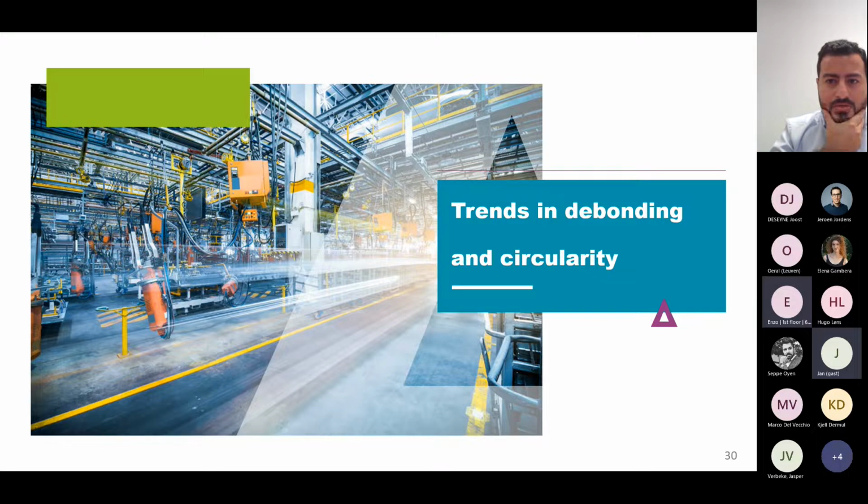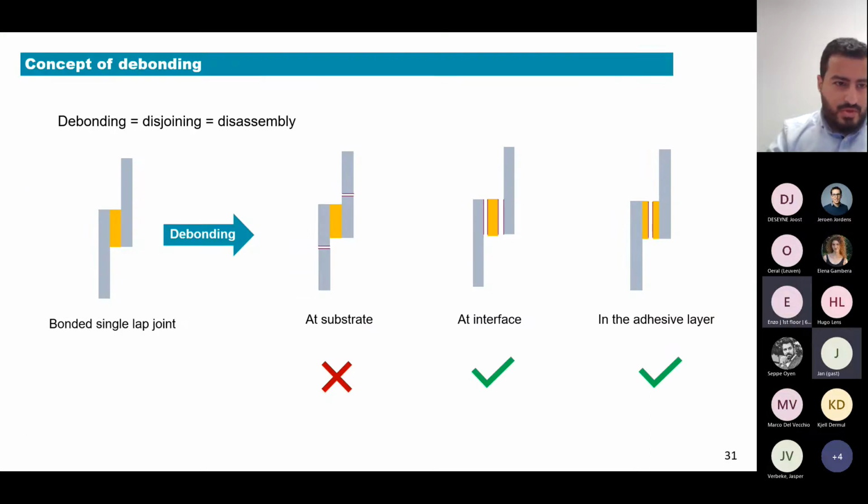Now let's see how we can solve the challenge of debondability in adhesive joints. When we talk about debonding, we basically mean separating the joint parts, and this can be done in 3 ways. Either we cut into the substrate, which is of course bad for the substrate because then you will not be able to use it later on, or you can have the debonding at the interface between the adhesive layer and the substrate, or within the adhesive layer. Of course, what we want to focus on are the last 2 methods, where you can actually reuse your part afterwards.